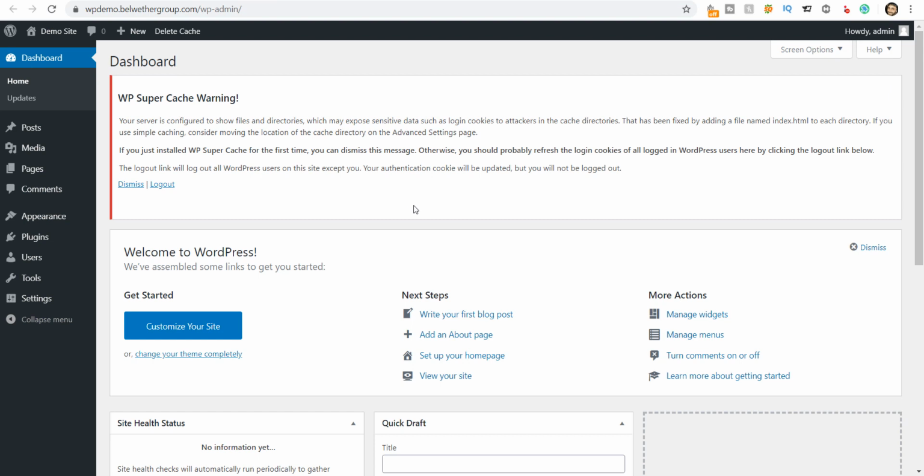This is the fresh installation of WordPress from the backend point of view. Okay, so this is how it looks when you install WordPress. So congratulations guys, you have successfully installed WordPress now, and we can dismiss this. This I can show you in another video what to do with the cache.